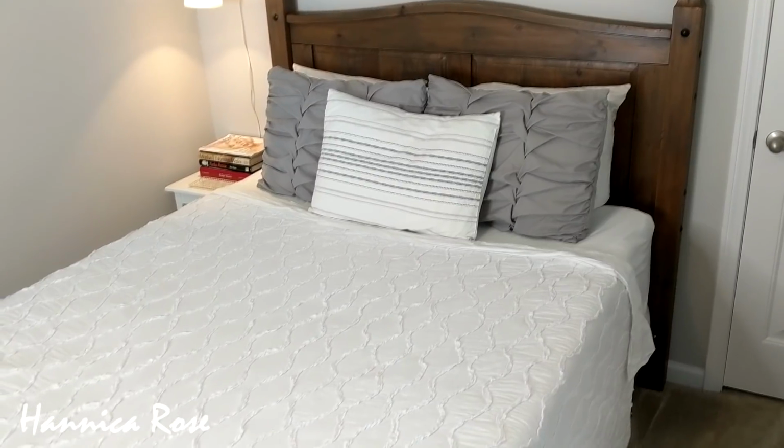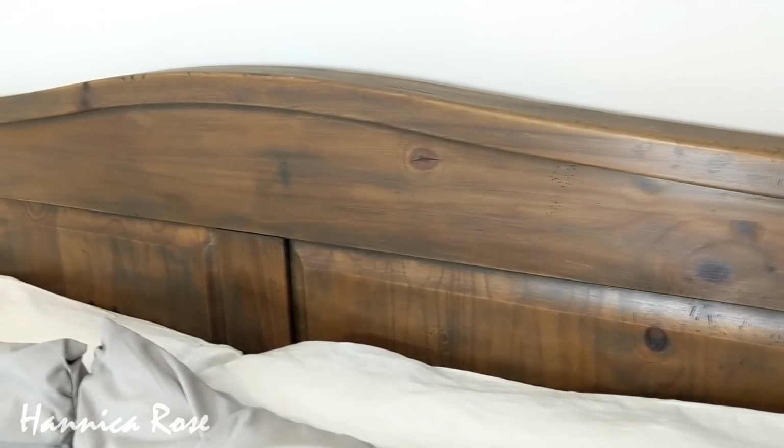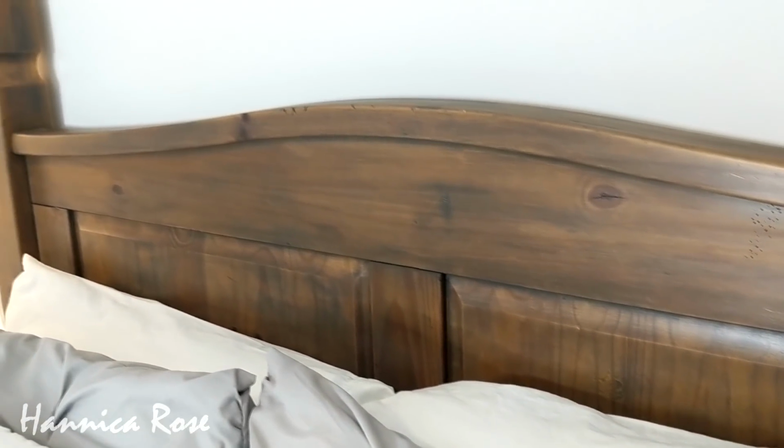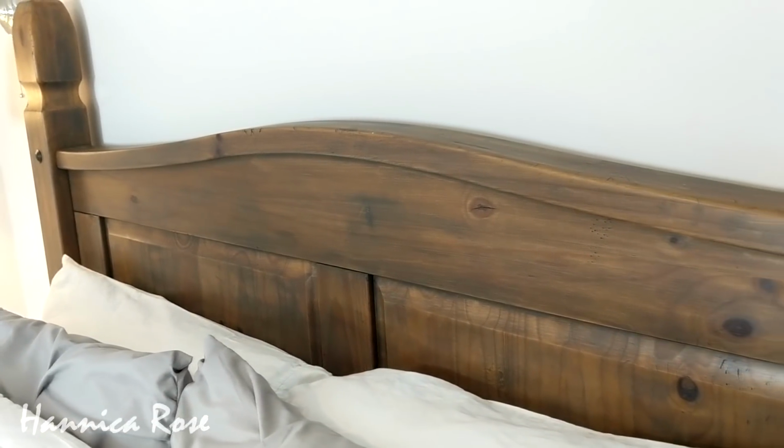So the original wood kind of had an orange tone to it, so I decided I wanted to stain the wood. I stained it a darker, weathered gray color so it would match the existing decor in my room, and I really love how it turned out.